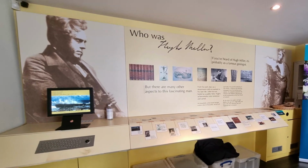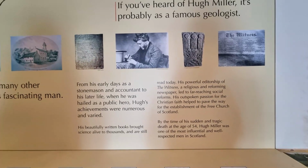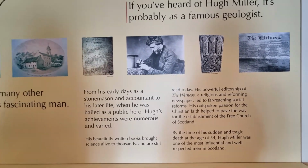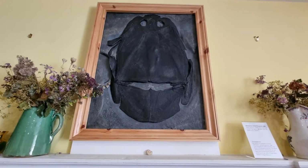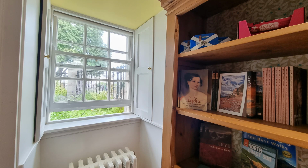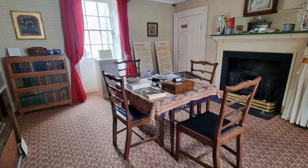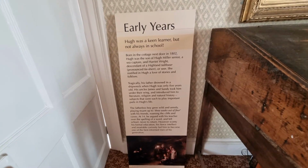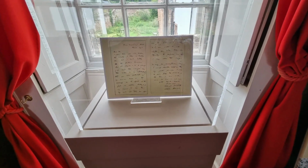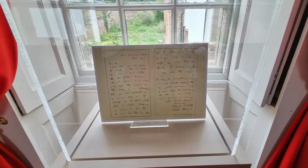Hugh Miller is one of Scotland's most famous geologists, and he has been described as Victorian Britain's greatest mind. The museum is dedicated to his life and the prehistoric worlds he discovered. On display are the fossils he found, the tools he used, and the manuscripts he wrote. Born in 1802, he was a renowned fossil hunter and a folklorist, writing stories about giants, witches, and mermaids, but he started as a stonemason.